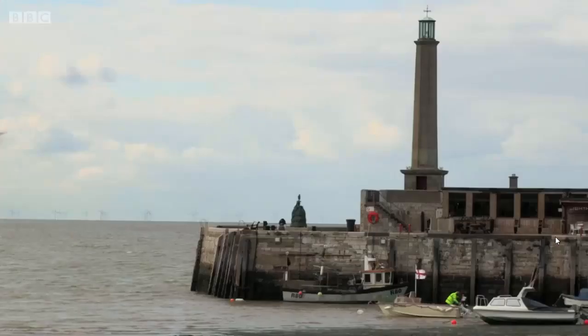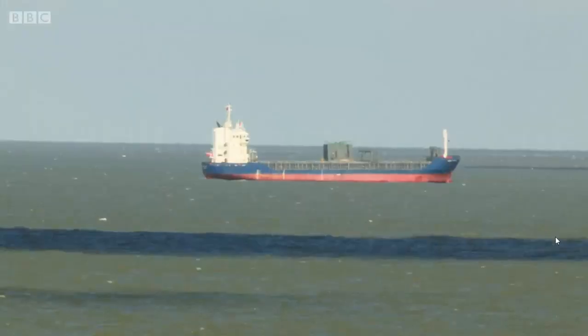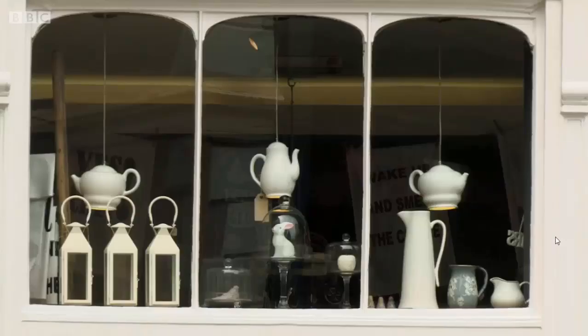Down by the seaside, see the boats go sailing.